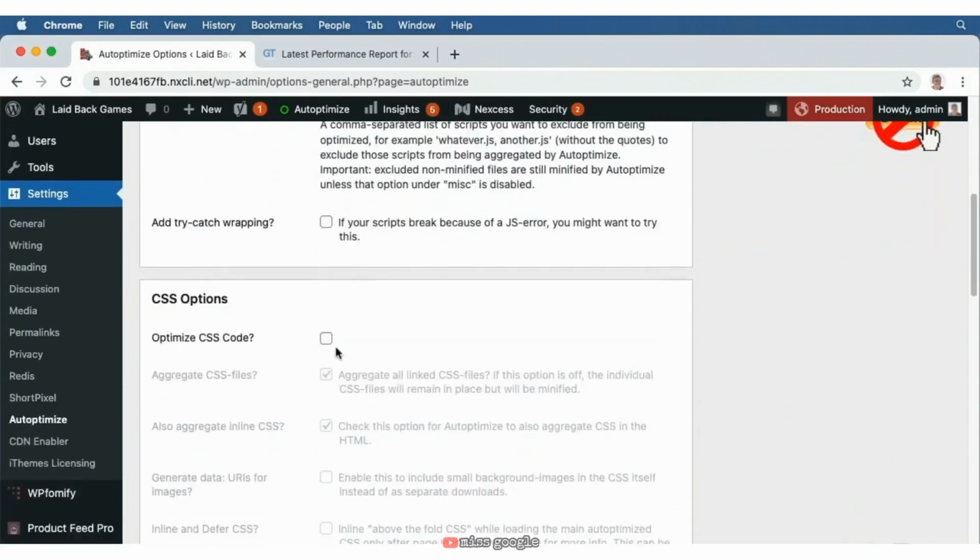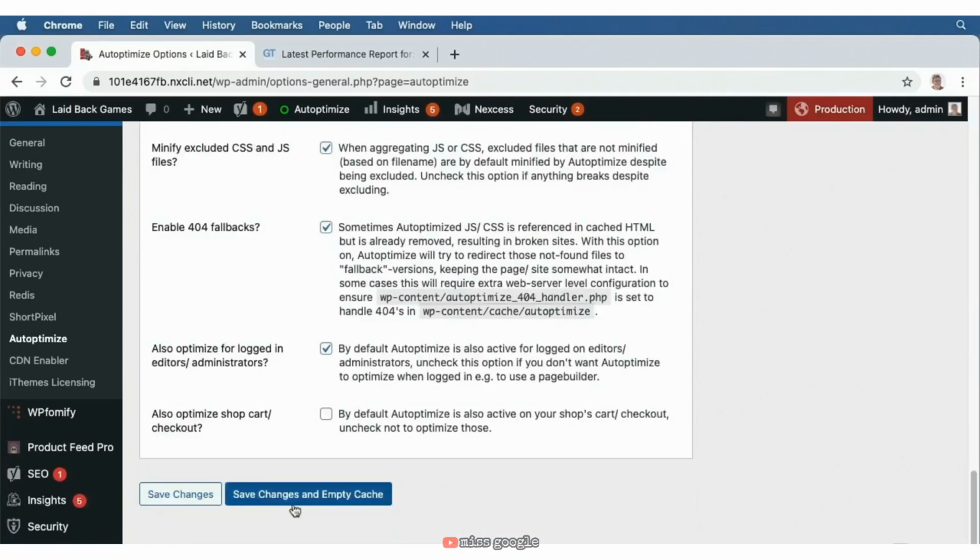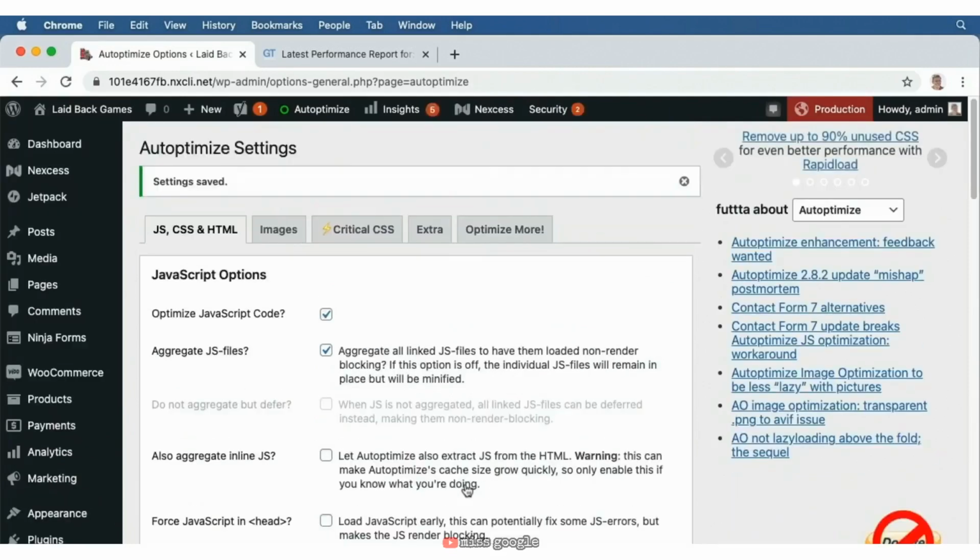Let's go down to Optimize CSS Code, and we'll make sure the same option is checked. When you check Optimize CSS Code and Optimize JavaScript Code, it also minifies your scripts and styles. This removes a lot of the white space and formatting, which computers don't need. So in addition to combining files so you have fewer requests, your files will also be a little bit smaller, which makes the page faster. And let's save changes and empty cache.